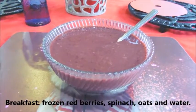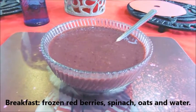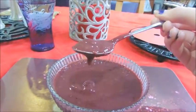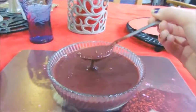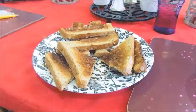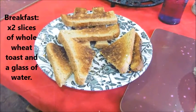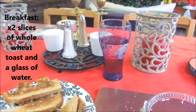So this here is what blended frozen berries, spinach, a few oats and some water looks like. It's quite a thick consistency, thicker than I would have expected, so I've chosen to eat it instead of drink it. And then to go with that, I've got 2 slices of whole wheat toast or toasted bread and a glass of water. Our table is still very Christmassy looking.